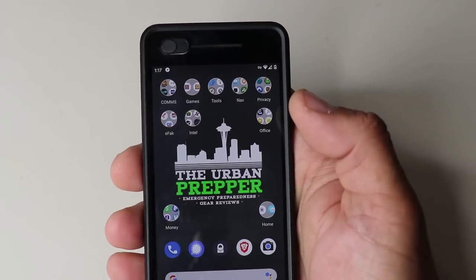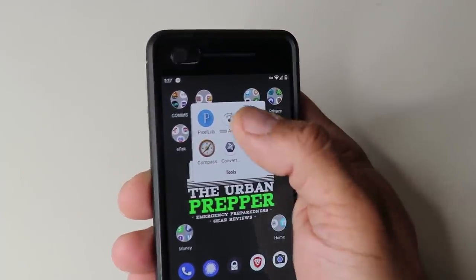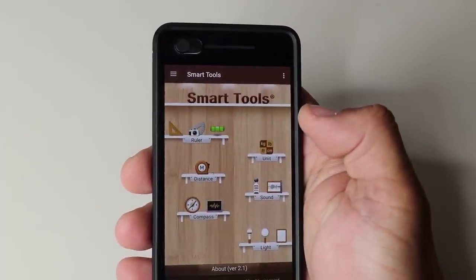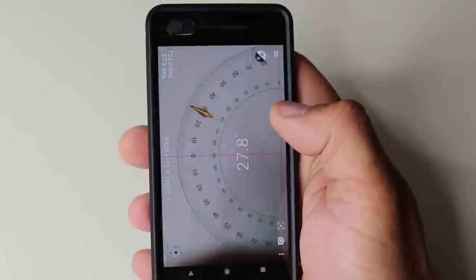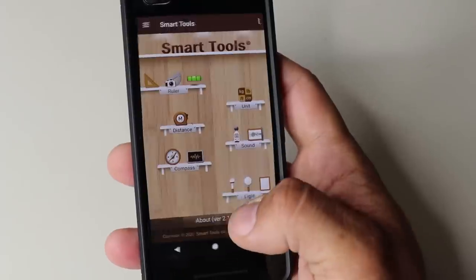Now let's go over a few of the apps that I have for tools. I have a few apps that provide me with various tools for conversions, calculations, and measuring. The first app is called Smart Tools. This one's only available on Android and costs $3, but it has some really handy tools, calculations, conversions, and meters.